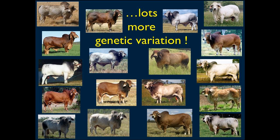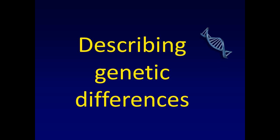So we know we've got lots of genetic variation when we work in beef. We've got all sorts of between breed variations for a whole number of traits. But we also know we've got lots of genetic variation within a breed. And so you just go within the Brahman breed. You've got big ones, tall ones, short ones. How do we describe those genetic differences? Because if we can describe them, we can use them.